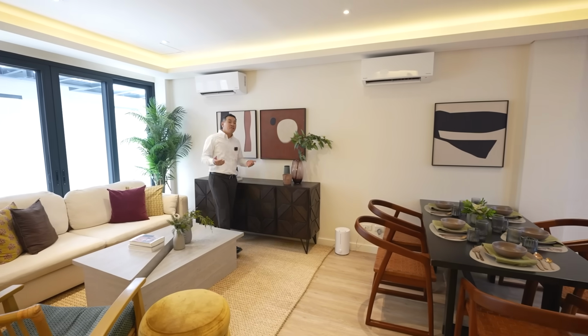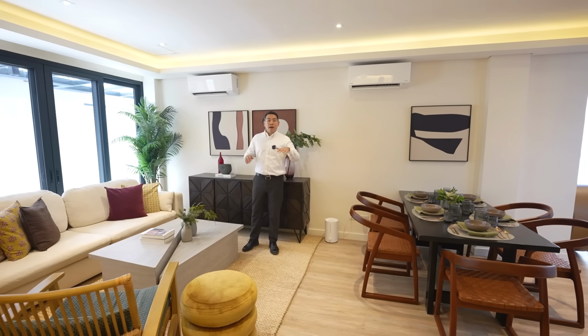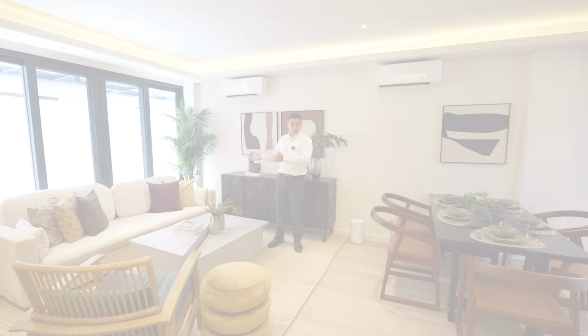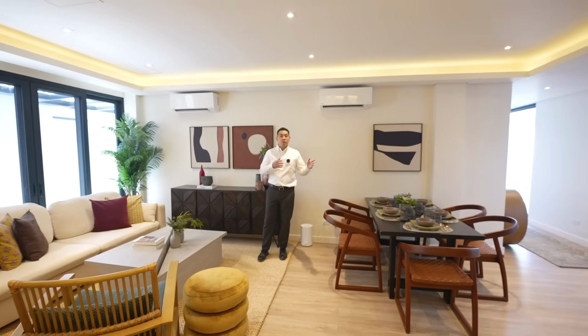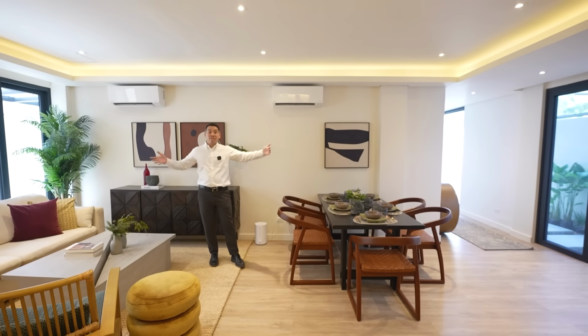And just as a clarification, the furniture isn't included, but if you'd like to have it included, that can potentially be discussed. From this perspective, you can see that you have a horizontal layout for your main amenity spaces. This is because of the significant width of the lot.